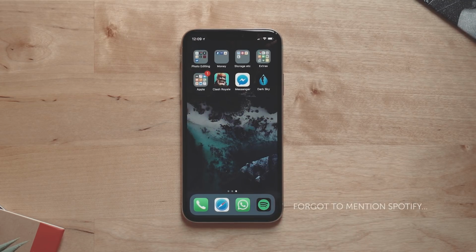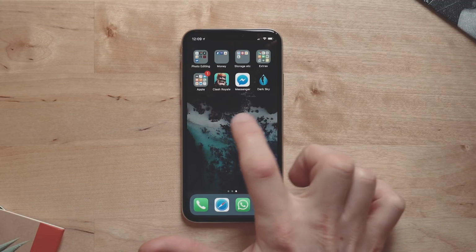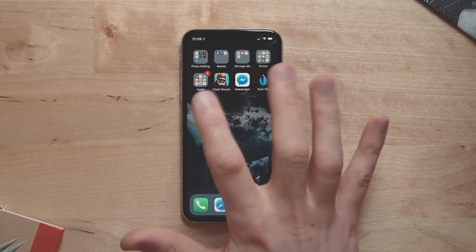So pushing over to the second page, this is just all the folders for all the this and that kind of apps I don't really use that much. I do have a few apps open here because I use them more frequently than I use anything in there.